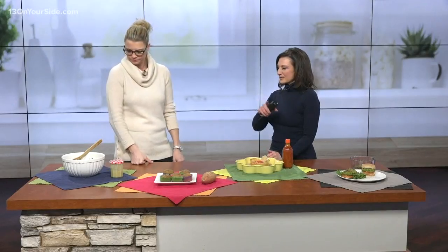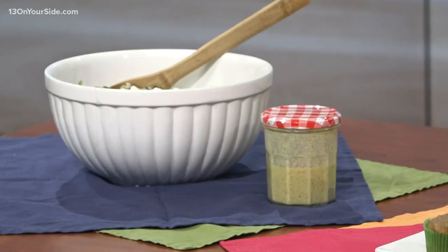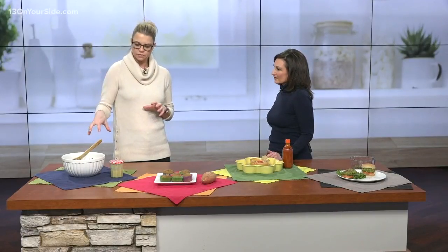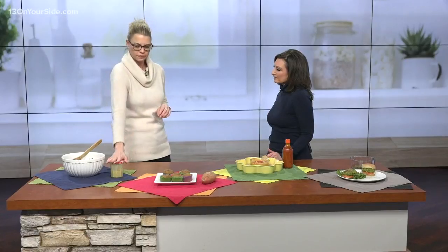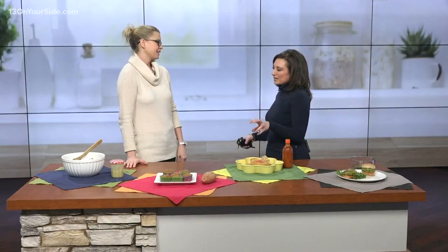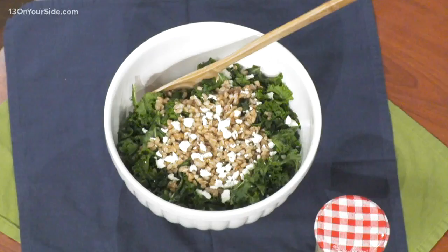And then last but not least, a good old salad. Oh my goodness, a kale salad. I've presented kale salads before, but this take is a warm kale salad. The kale itself isn't warm, but the farro with the cheese and a warmer dressing on top changes the flavor, and I think it increases the satisfaction. So you don't have to worry about wilting your kale. You put that in and everything else does that for you as you're mixing it together.